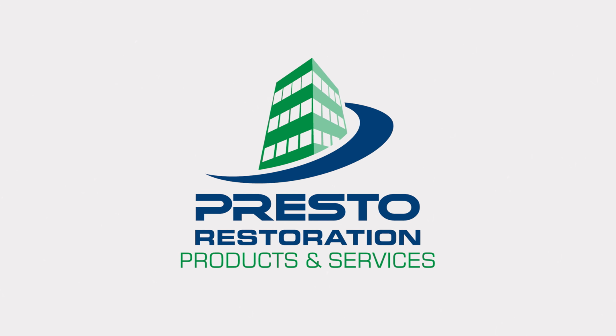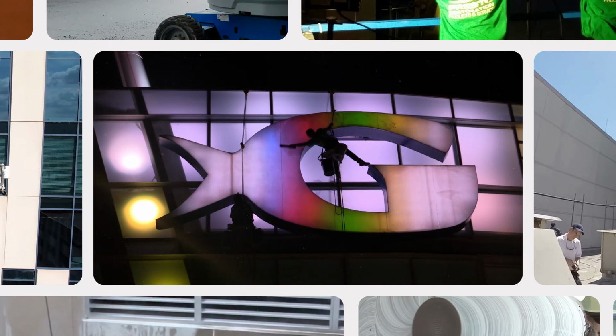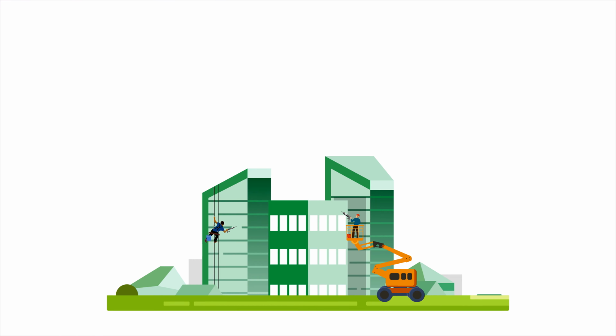Presto Restoration Products and Services, where innovation in restoration meets the excellence of our chemical products, preserving landmarks like the Ascent at Roebling's Bridge in Covington, today and for generations to come.